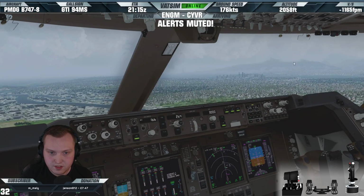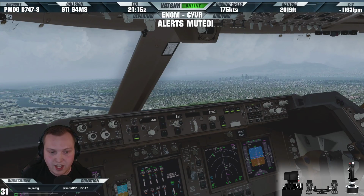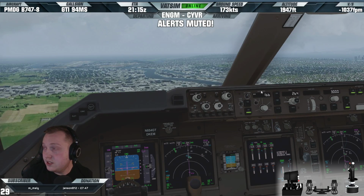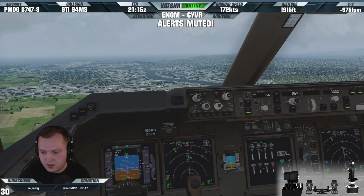Giant 904 Mike Sierra, wing 2407, right, clear to land. Clear to land, 26 right, Giant 904 Mike Sierra.